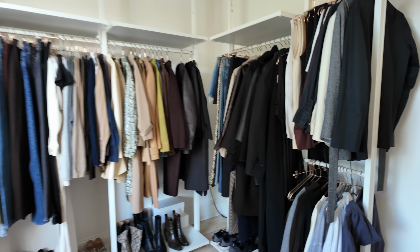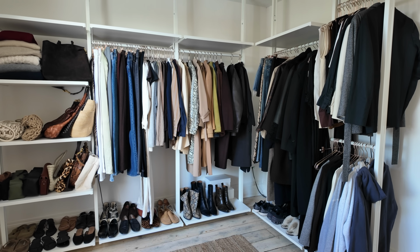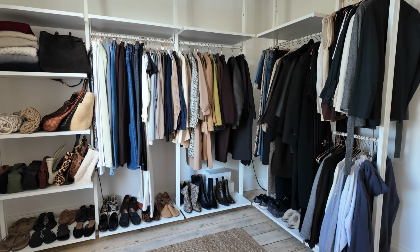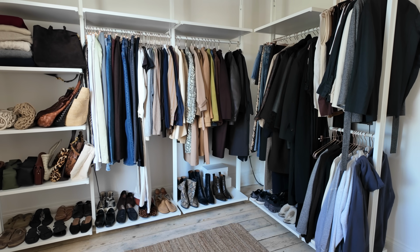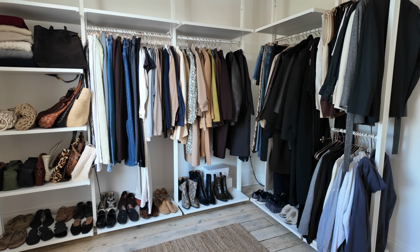So it's not a huge amount of rearranging that needs to happen. I think it's just going to be fun to engage with my wardrobe. I'm going to find things that I haven't worn in a while and get excited for some new ideas. I feel like this is more of a getting to know my wardrobe again exercise.